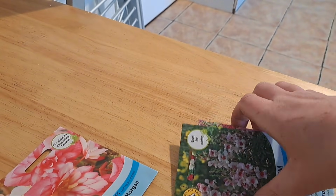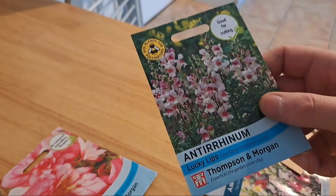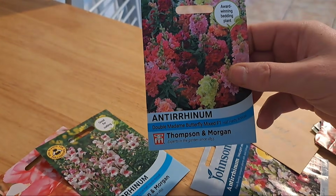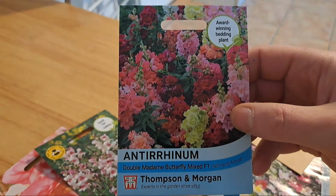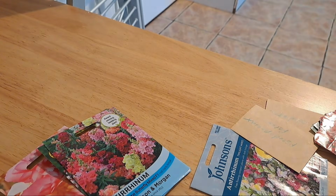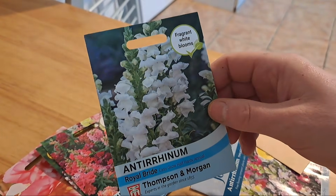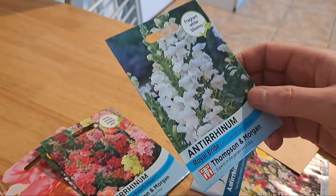Obviously I'm going to be sowing an awful lot of antirrhinums, so I've got antirrhinum Lucky Lips, grown those before, very nice. Antirrhinum double Madam Butterfly mixed. These got really nice blooms, double blooms, so I'm going to be growing those. Antirrhinum Royal Bride, which I grew last year. They really pop in the garden, so I'm looking forward to growing those ones again.